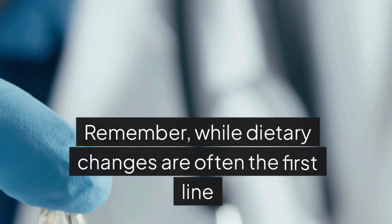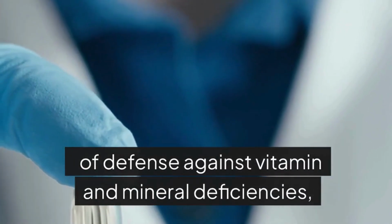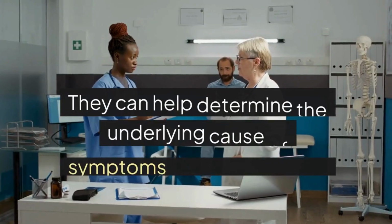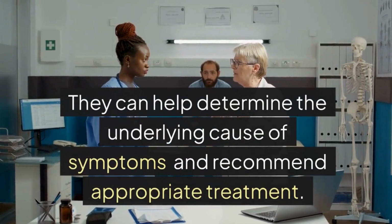Remember, while dietary changes are often the first line of defense against vitamin and mineral deficiencies, it's crucial to consult with a healthcare professional before starting any supplement regimen. They can help determine the underlying cause of symptoms and recommend appropriate treatment.